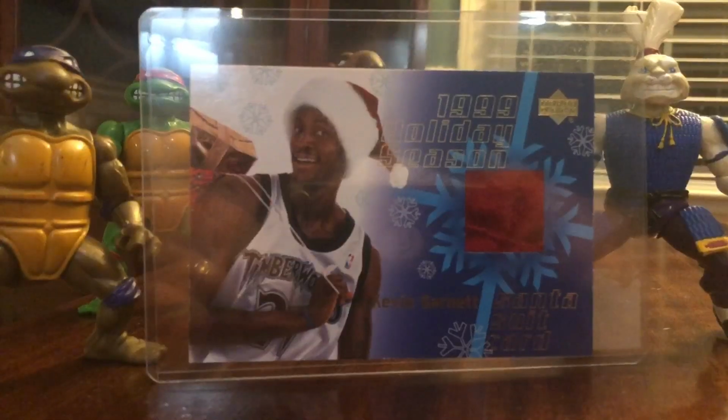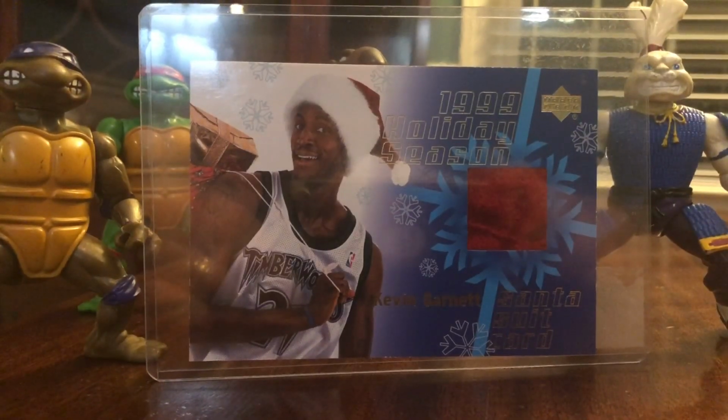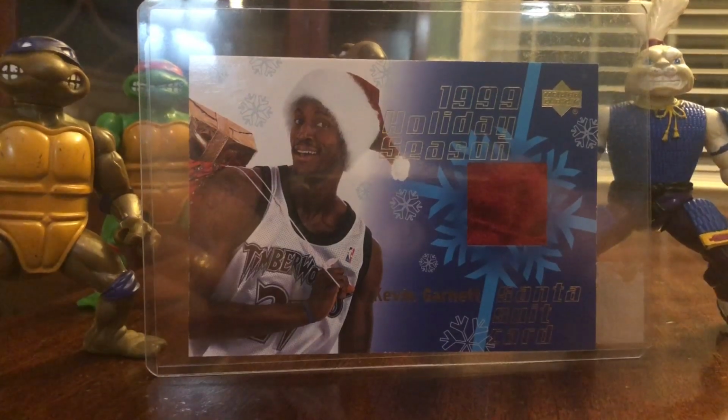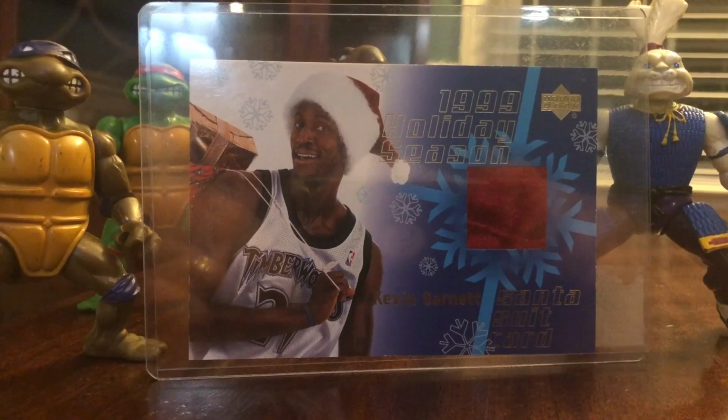So this is kind of a funny promotional card that Upper Deck made. You've got a picture of Garnett there. They also had Kobe versions of this where they've got a little sack of gifts and the Santa hat, and then you had a piece in there. So this is a nice little velvet piece of a Santa suit that I'm assuming Kevin Garnett probably wore in a photo shoot specifically for this.